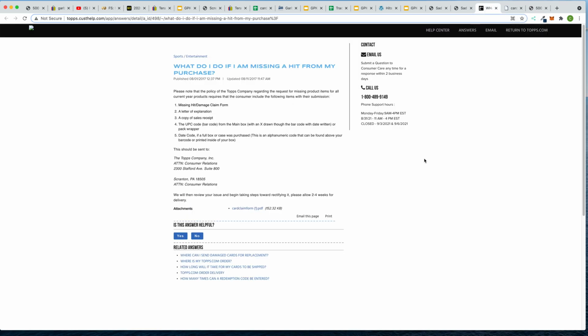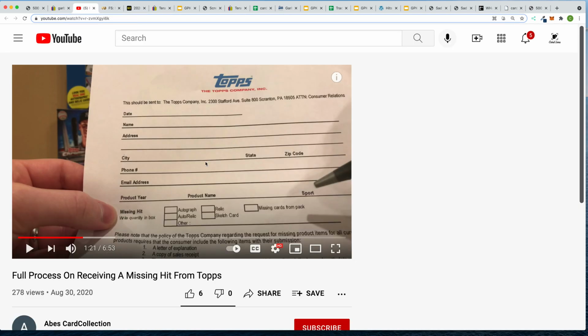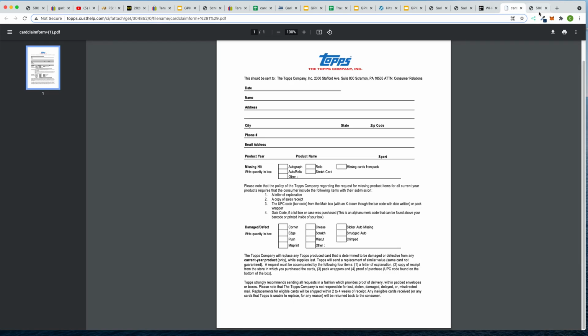Many of you will also be saying, well, how can I submit a missing hit form if I had a box with 0 or 1 hits? We'll put the links down below. These are the instructions from Topps. This is what the form looks like. You simply print this out. And I'll also put a link to this handy video that someone else created about exactly what to do.